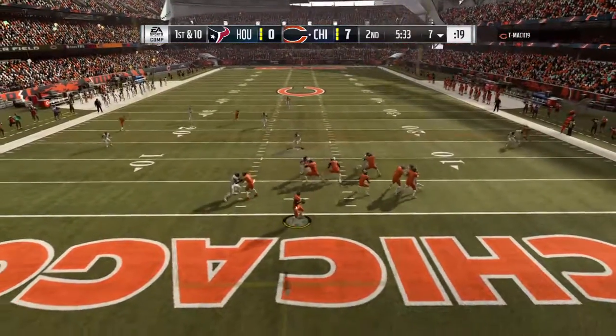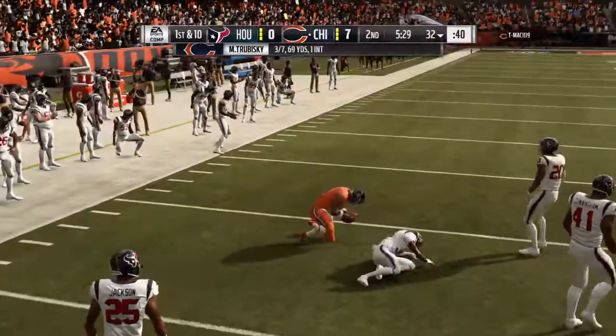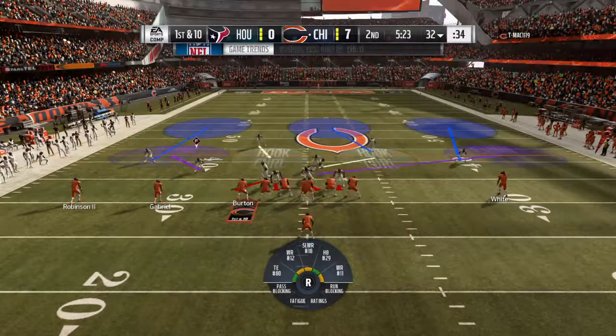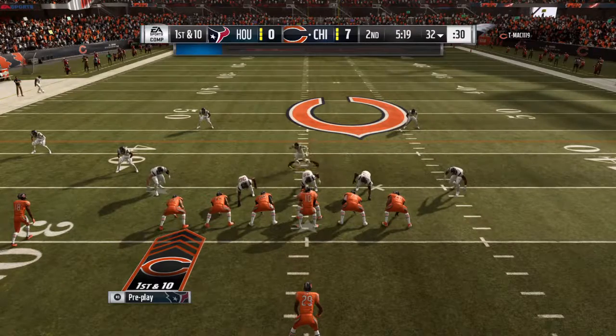Trying to shake off the interception from the last drive. He'll look to throw. Oh, he's able to outmuscle him here as he pulls it in. A really nice gain of 25 yards. The last drive he threw the pick, but he's not shy. He's going downfield again there.